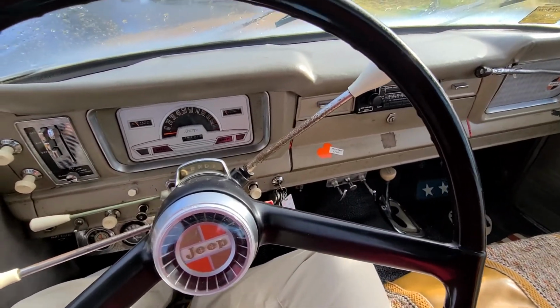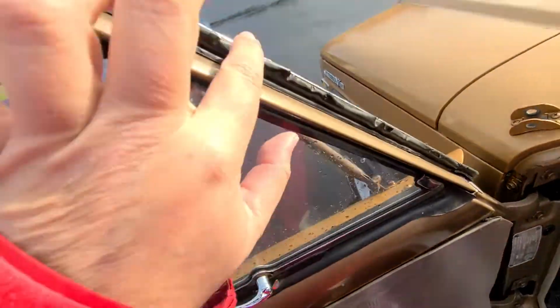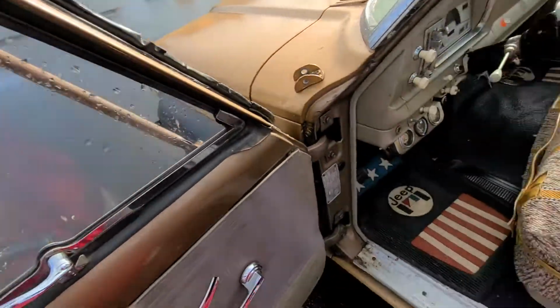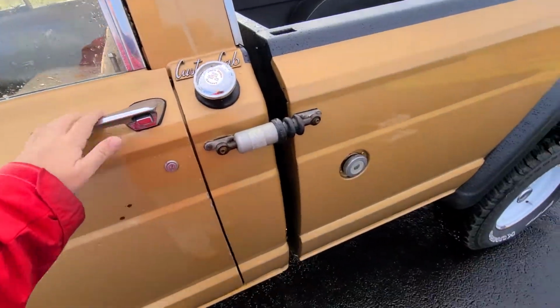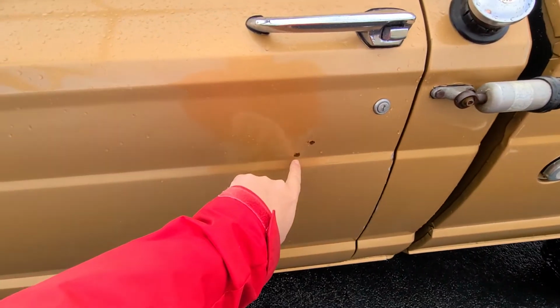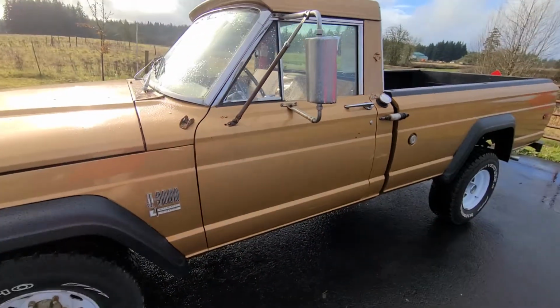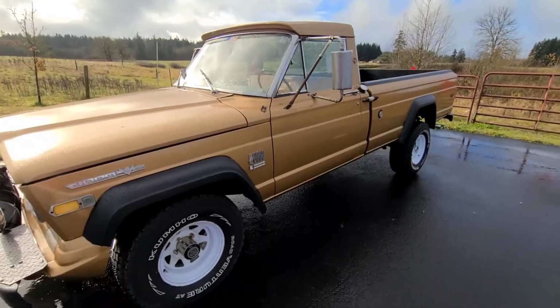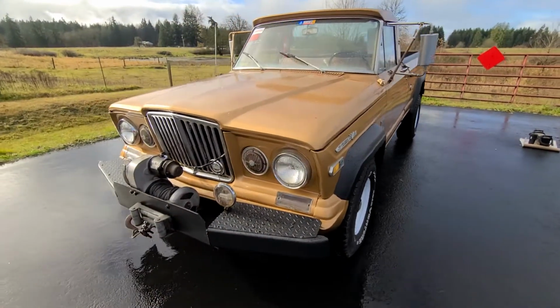Really, it's a super cool truck. The doors fit real nice. It's probably going to have new weather stripping. Like I said, it's not Pebble Beach, but it's got nice paint, though there's a couple of chips in it where you're starting to get some surface rust. But overall, it's not that bad. This is just a really cool truck. You don't see these. Come out and preview it in person.